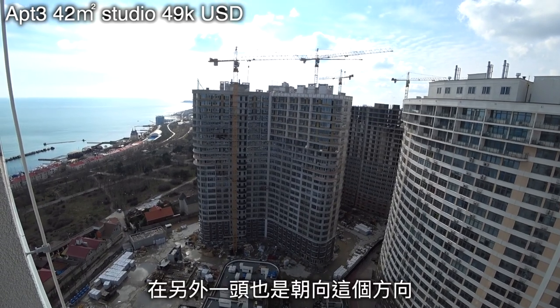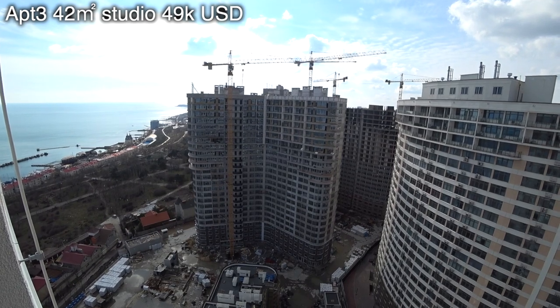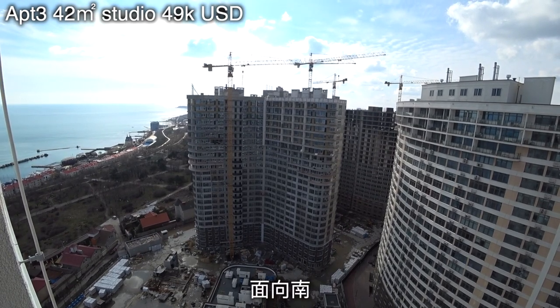Square meters in that apartment have the same view on that side. The other side. Yes, the other side. That's also true. This south.